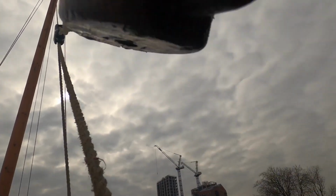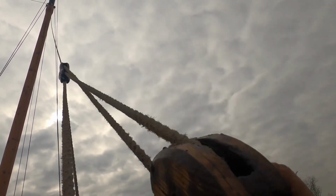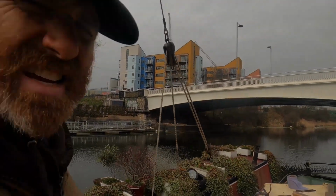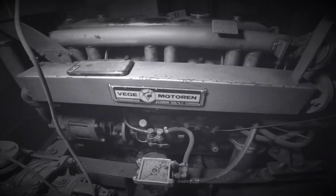That's twisted for a start. It doesn't like it in that position. So if that was like that, would that make sense? I think it's probably all back to front. Maybe if I have a go at this one, see what happens. Might change.